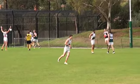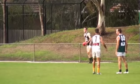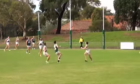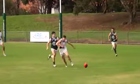The use of Stanton and Burns I think has been interesting. I think we all expected them to both start forward, but Burns has started forward here in the second half, but he and Stanton played loose in the back half for the majority of the first half.